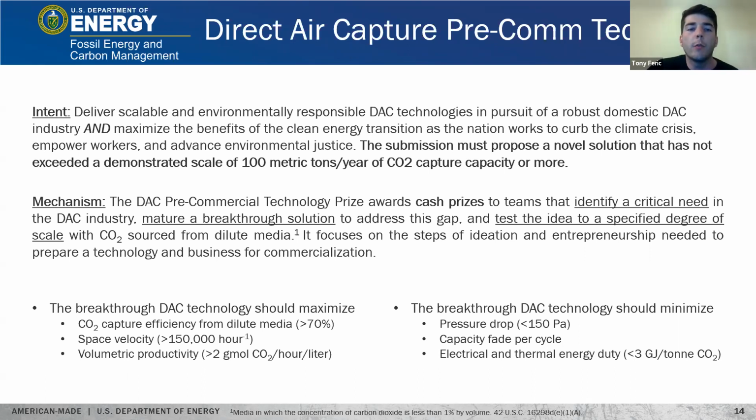And the DAC pre-commercial technology prize is going to award cash prizes to teams that identify a critical need in the DAC industry, mature that breakthrough solution, and then test the idea to a specified degree of scale. Based on the challenges presented on the last slide, here we presented some ideas for different areas that applicants could work on: maximizing CO2 capture efficiency, improving space velocity and volumetric productivity of the sorbent or solvent. You could also work on minimizing pressure drop in the system, minimizing capacity fade per cycle, as well as the electrical and thermal energy requirements.